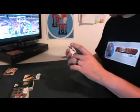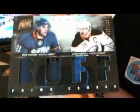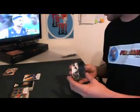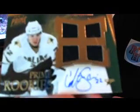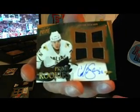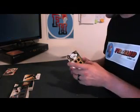For the Buffalo Sabres, Buff. Drew Stafford and Jason Pominville. 225. Josh, I love it. We got another rookie in here in the middle. Another rookie. Stars guy. Guy in the Stars. What's this guy's name? Colton Sceviour. Colton Sceviour or something like that for the Stars. Golden Breaks has the Stars. Quad jersey auto. To $199. Then we got another skinny auto McGrath.